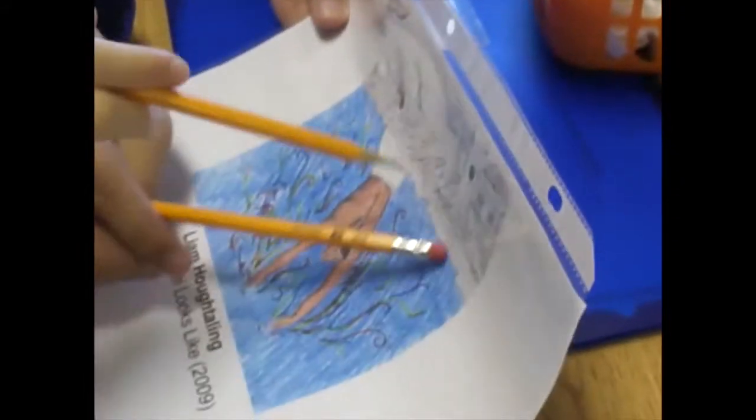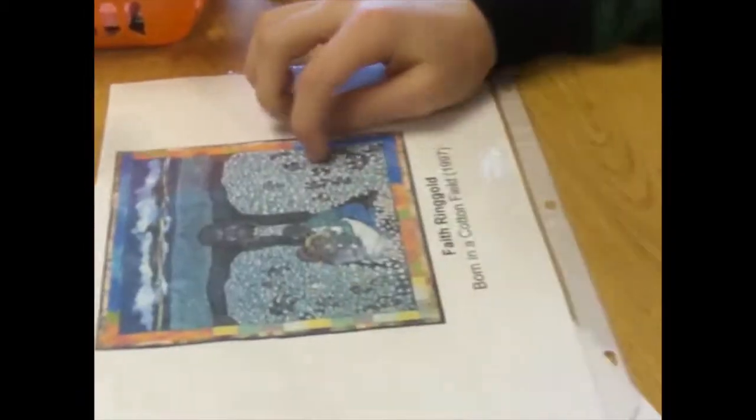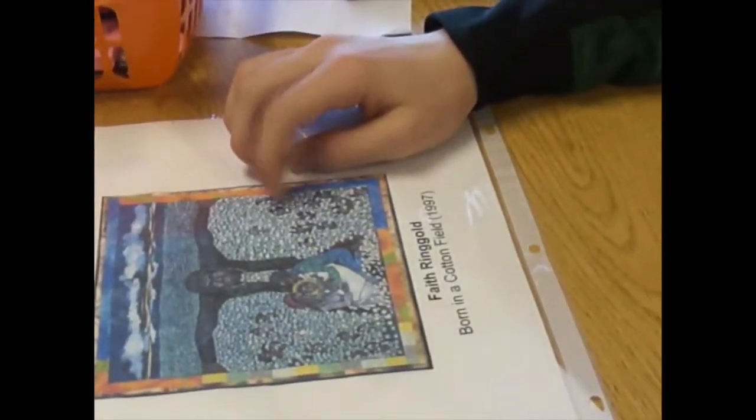Being afraid. Yeah, it's black and white, and then look, it's all colorful here. He's diving into a freedom cave, protecting all the freedom. It looks like this guy's protecting all the people in the cotton field or something. They're like hiding in it.